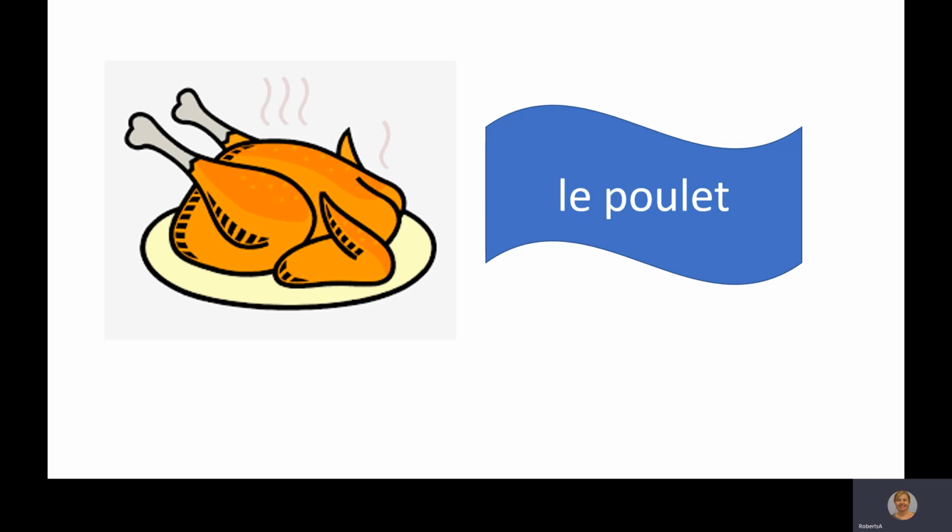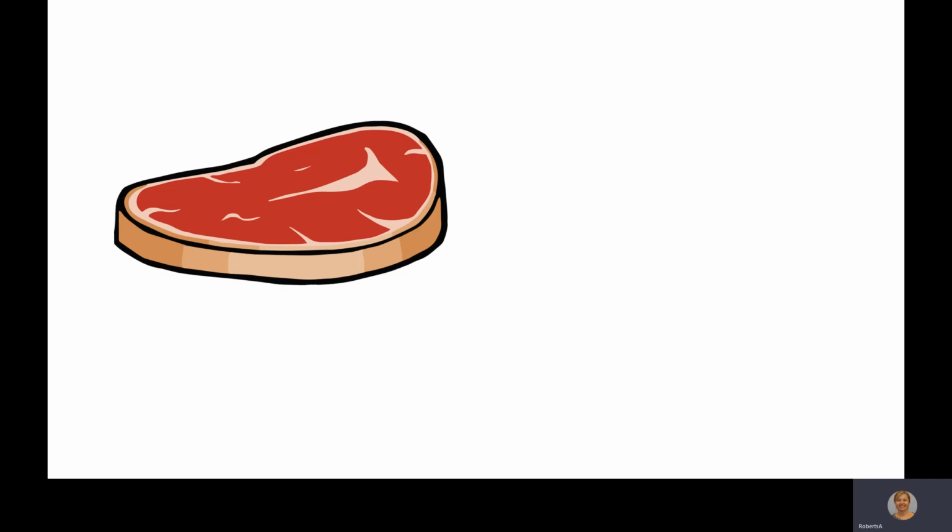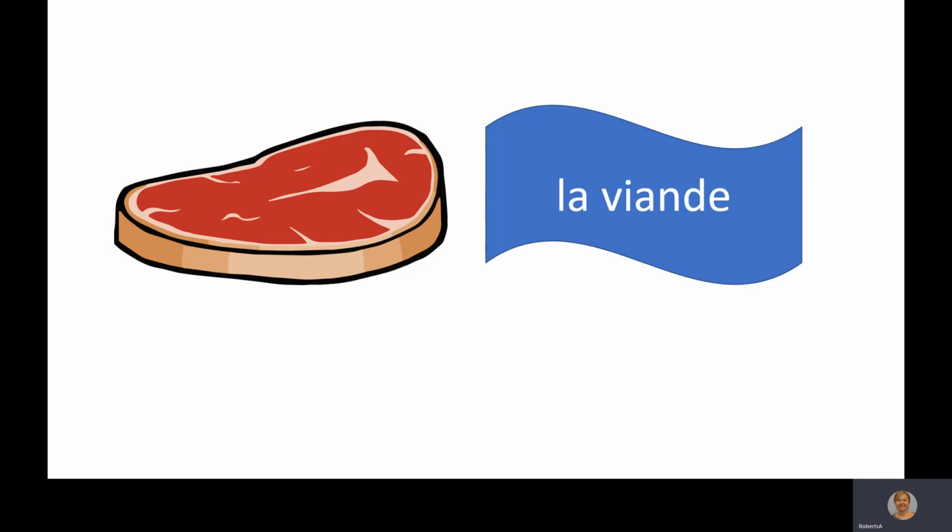So don't be tempted to change your pronunciation because it doesn't look like how you expect. Le poulet. Next one. La viande. La viande is meat. And this is what la viande looks like, written down. Très bien, super. Next one. Le riz. Can you do that noise in the back of your throat? Le riz. Have a go at that.